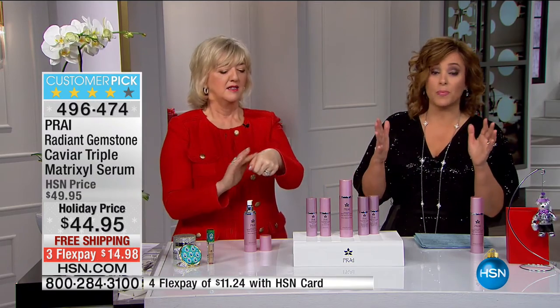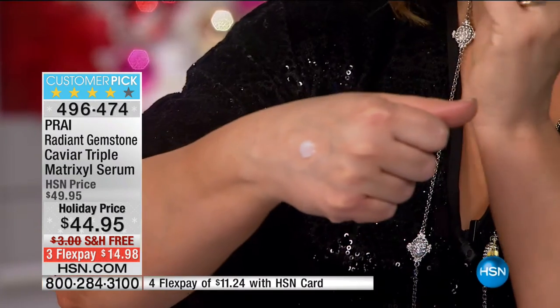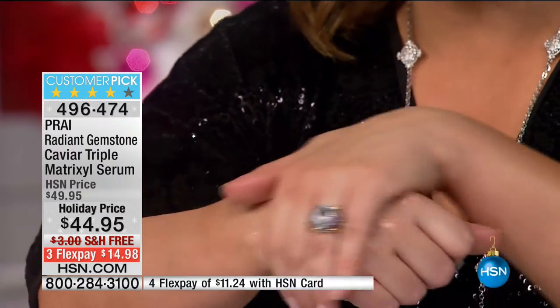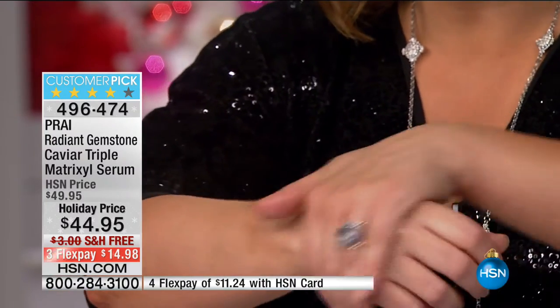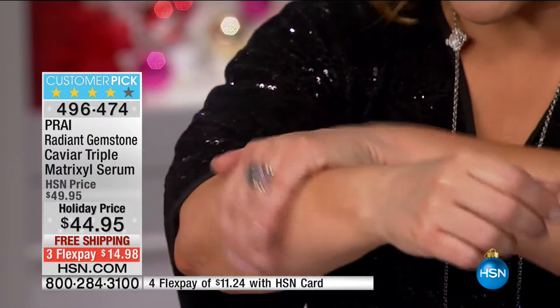It's a huge customer pick. In fact, it's one of Kathy's best sellers. If you look at it on the back of my palm, it's this gorgeous gel-like consistency that is beautiful and cool to the touch. Our makeup artists here at HSN prime our skin with it before we go on air. It's $14 to try. Free shipping on everything. 496-474 is your item number.